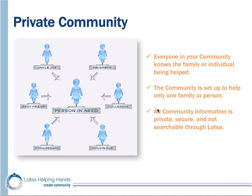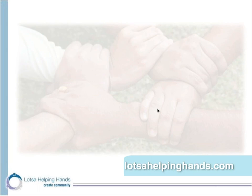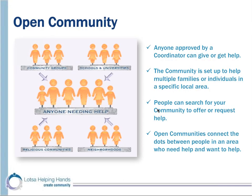But we started to recognize that people were asking us questions like, my mom lives in Denver. She doesn't have a lot of friends and family who are willing and able to help her. Is there a community there that could support her? And we started watching open communities pop up across the country. And we realized as part of our vision that it really does take a community to care for the caregiver. And might there be a way to create a model through Lotsa Helping Hands to organize help for multiple families in a local town or neighborhood? And so we actually created and very recently launched in June of this year the open community model.